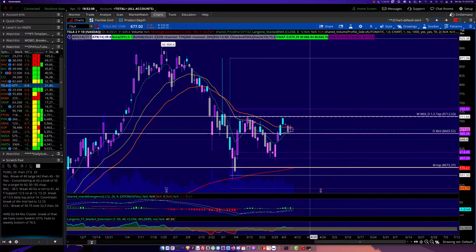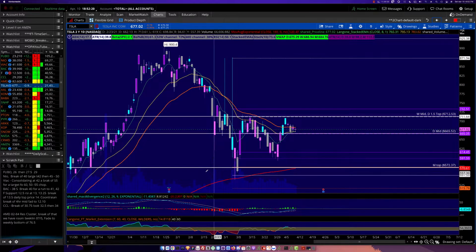Tesla on the daily. We sold off, we came down, we found support at the monthly top, which is also the 180-day EMA. We reversed, came back up through the daily mid at 665, went up and peaked and touched the daily top, which is also the weekly mid at 712. Didn't like that.